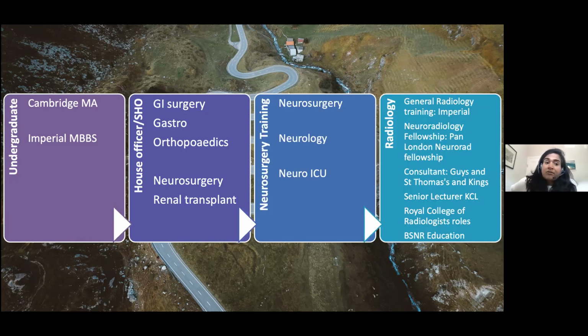And I started my general radiology training in 2010 at Imperial. And at that time, you had to do general radiology first and then do a fellowship. So I did the Pan-London Neuroradiology Fellowship, which is where you rotate around the different centres in London for 2 years. And then I was appointed as a consultant at Guy's and St Thomas' in 2018 and at King's.